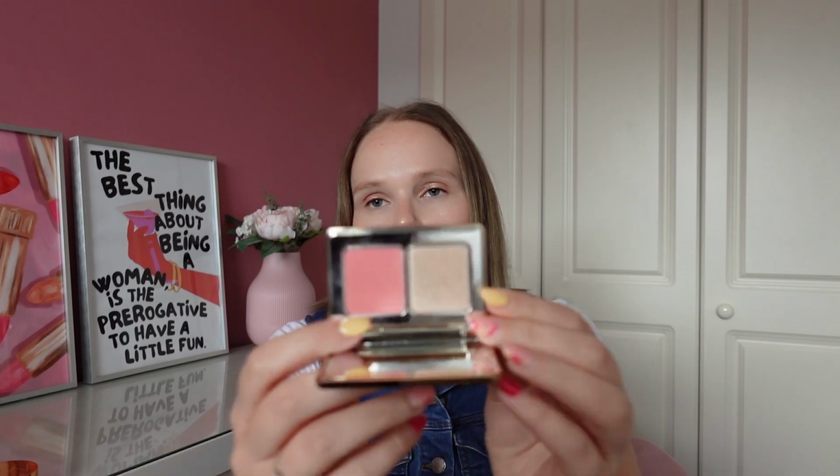The next episode is episode 20, and that is The Power of Two. So for that, you bring in a duo product. So for that, I'm actually going to bring in the Natasha Denona Blush Glow Duo. And this is what it looks like.